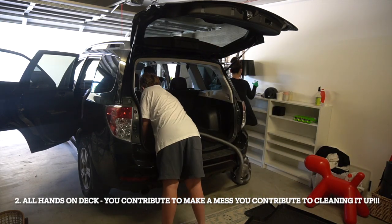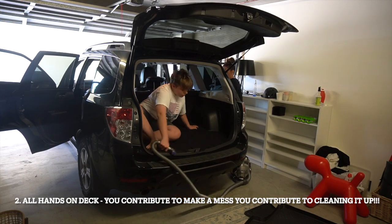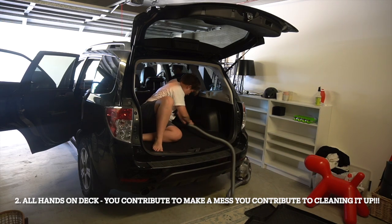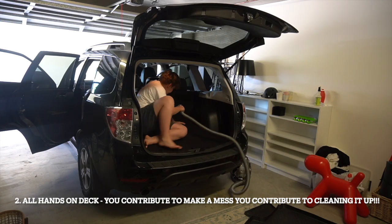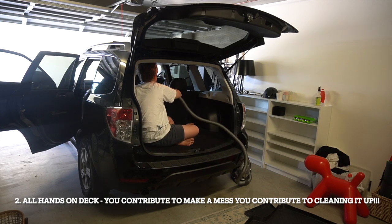So today's challenge is to give your car interior a really nice detail, and that includes giving it a really good vacuum out, wiping out all the interiors, all the dash, the consoles, all those nooks and crannies, and then giving the windows, mirror, and glass a really good clean over.